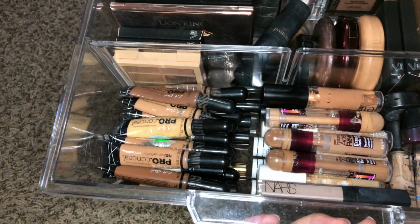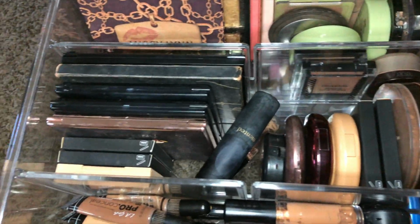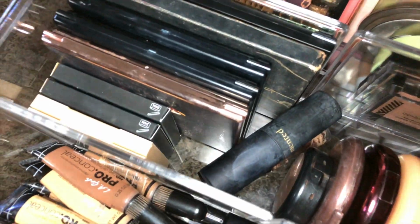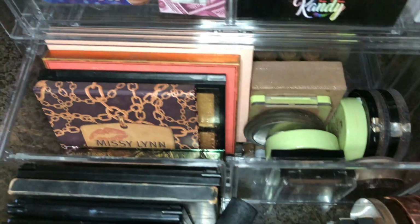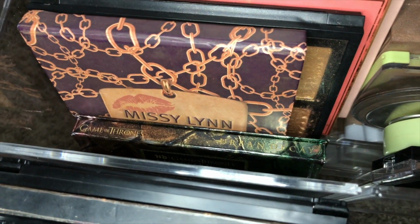This drawer is my concealers. Here I have all of my powder bronzers, a couple foundation sticks, but I use them as bronzers. And then here we have all of my powder highlighters. But some pretty good ones in here.